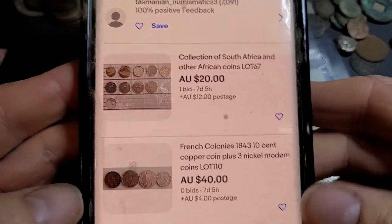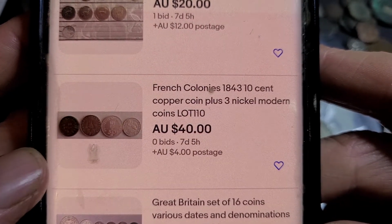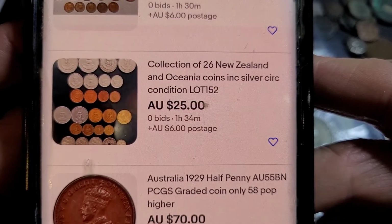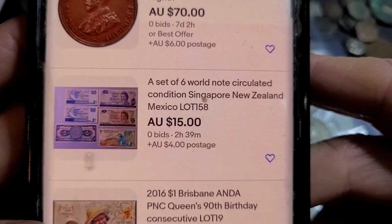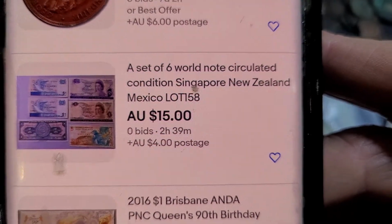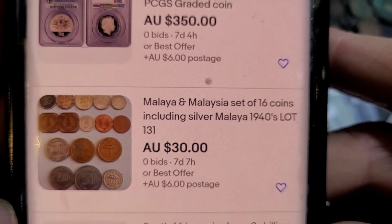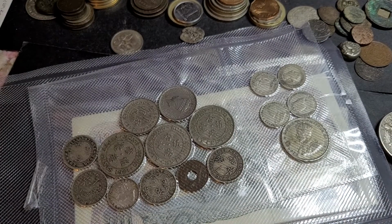So here's Tasmanian Numismatics. Here's some items that he's got. He's got French Colonial. That'll probably be good value, especially the 1843 10 cent. It's got other lots. So Tongan coins, $25. I'll look into that. So check out his site, and $15 for $10 face value. So you could probably get more money out of that. Anyway, if you want to build a collection, start with him. He has some good items.